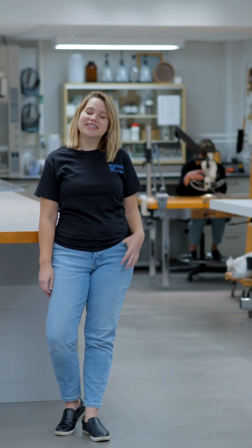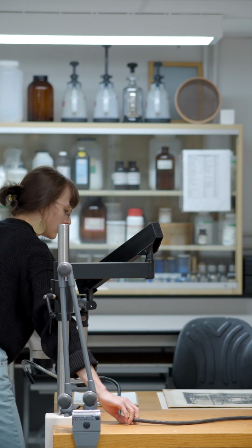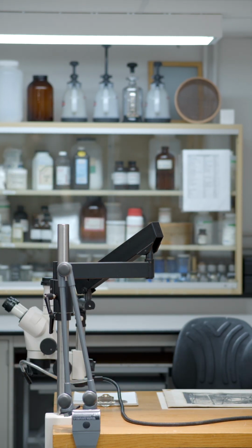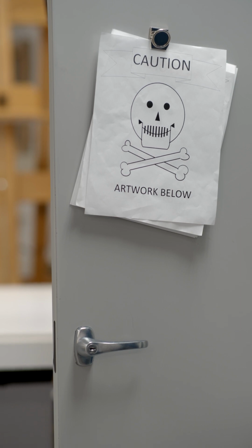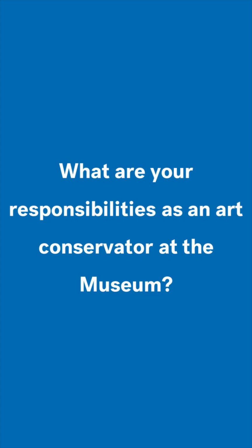Hi, I'm Stephanie Cashman. I'm the Associate Conservator of Objects here at the Milwaukee Art Museum. I am part of our art conservation team that cares for the physical well-being of all of the artworks in our collection. And November 4th is Ask a Conservator Day, so I'm here to answer a few art conservation related questions.